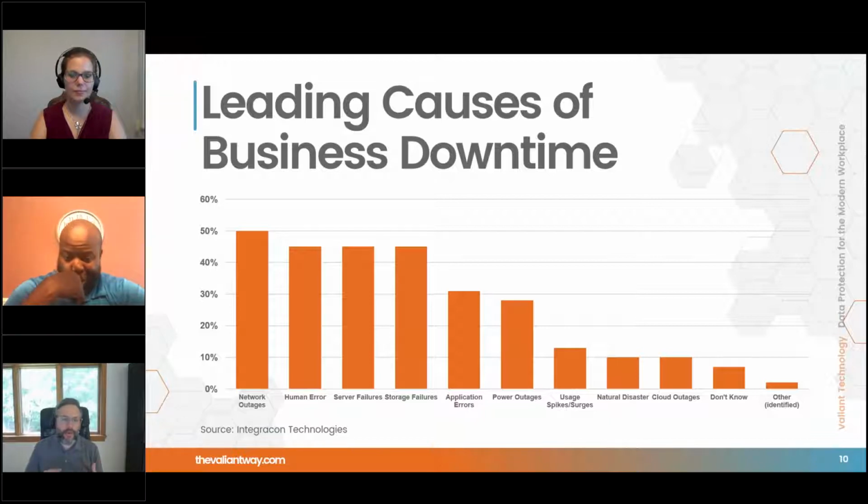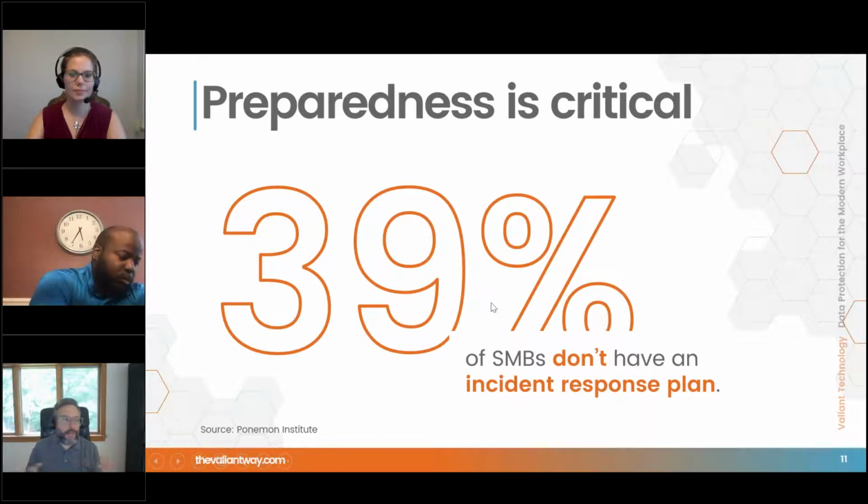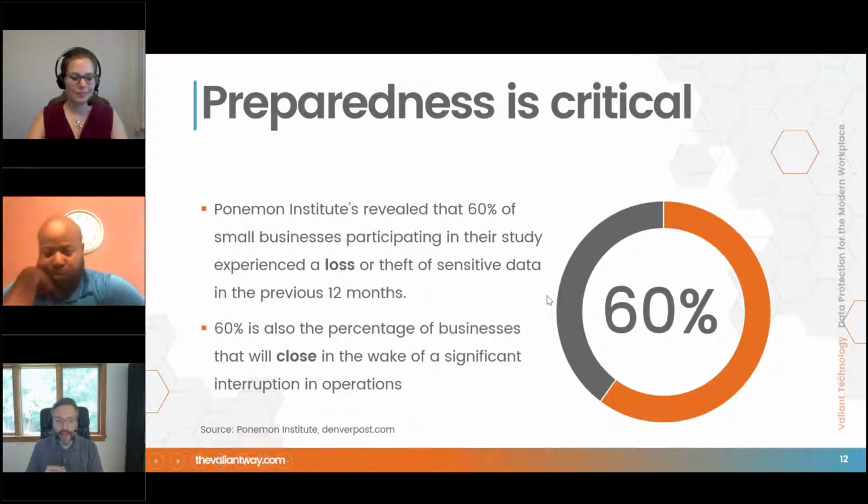And why this is so critical is that most businesses don't have a plan. One of the statistics we've seen out in the field is that 39% of SMBs, that's small and medium businesses, businesses under 500 employees, don't have anything more than a napkin sketch of what happens if their main file server was crypto locked, or someone accidentally deleted the payroll file. So it really becomes critical that people prepare.